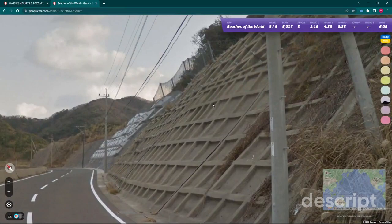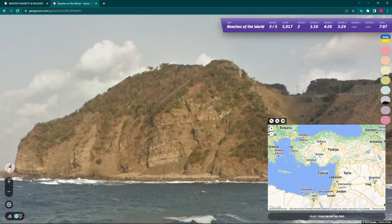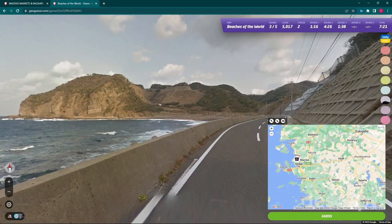This reminds me of something you would see, I guess you would see it anywhere. I was going to say Japan, but I don't think this is Japan. I keep guessing Japan when it's not. I don't know. I'm going to go with somewhere in Western Europe. Could be Turkey, Greece, Cyprus, something like that. Maybe we will go Turkey. Somewhere here.